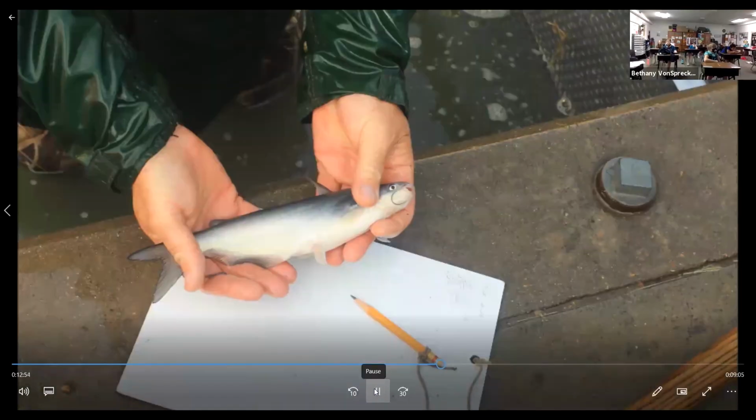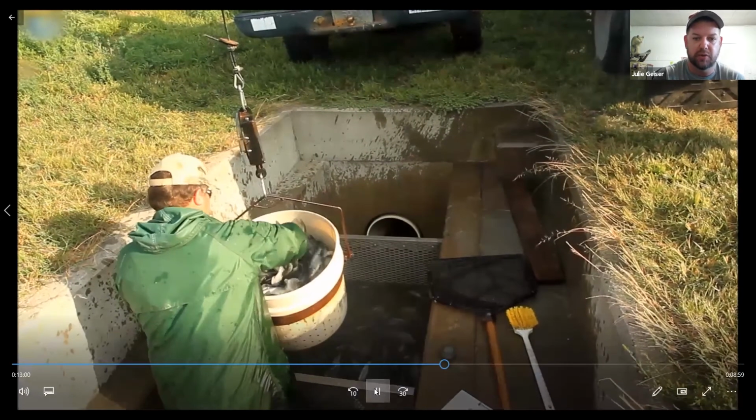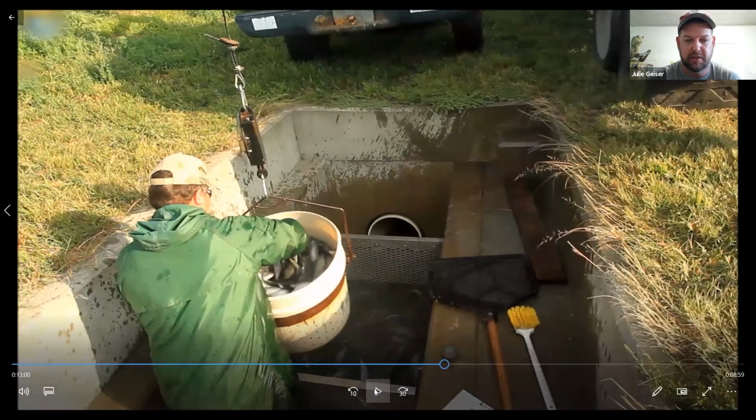Okay, this will get into the draining process a little bit here. This is our catfish draining. I'll show you. This is in the catch basins. This is what the pond drains into. Every pond has its own catch basin.